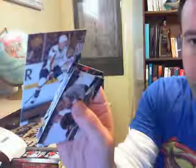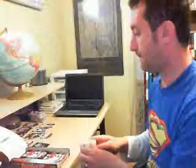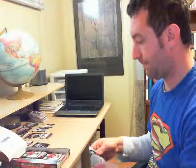Young Gun Tom Wilson. Really? I think I got the exact same box last time. Tom Wilson, Washington Capitals. We're due two more Young Guns, am I? Okay, we got a Malkin, Shining Stars, Pittsburgh Penguins.